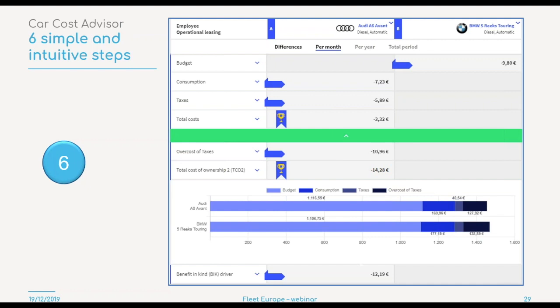For instance, on the level of budget, on the level of fuel consumption, the adjusted fuel consumption, the level of taxes, and the total cost, which basically is the TCO level 1, which is the cash out TCO. And then under that there's, in this case, a green bar, which highlights that for the vehicle in the left hand column, there's an advantage on the TCO level 2.